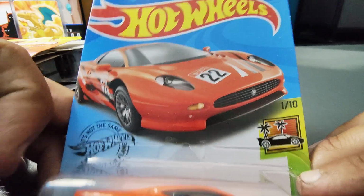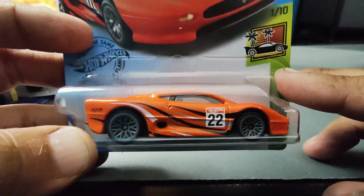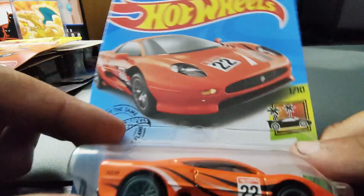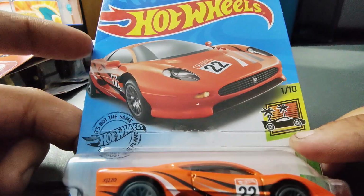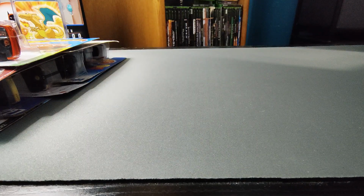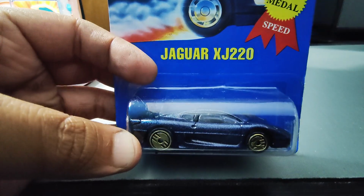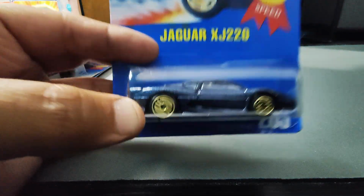Now, this is my favorite 90s car. I think this came out the year I was born, if I remember. Either way, it was a 90s car. The Jaguar XJ220 is one of my favorite Jaguars. I had so many color variations of this, and you are going to see a lot because I also collect them loose. I'm getting 2 of each one of the XJ220s, even with these.